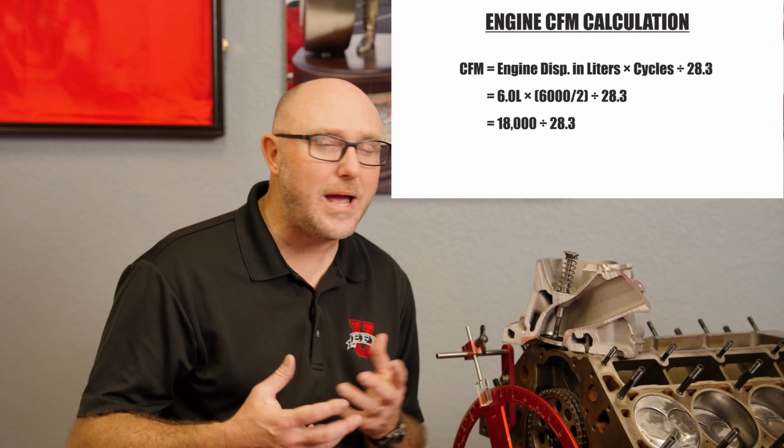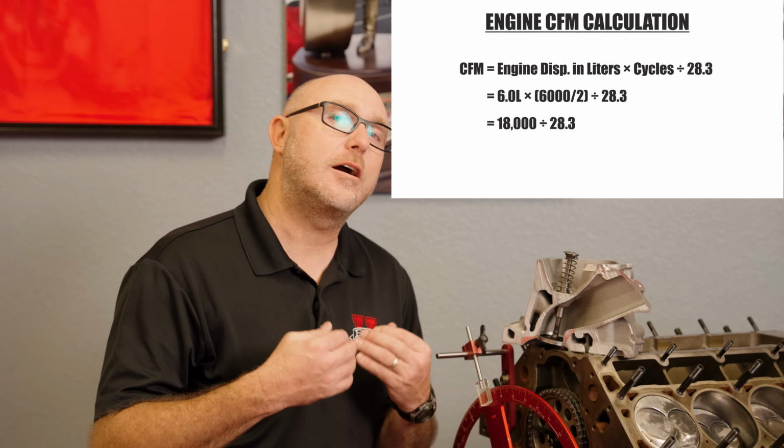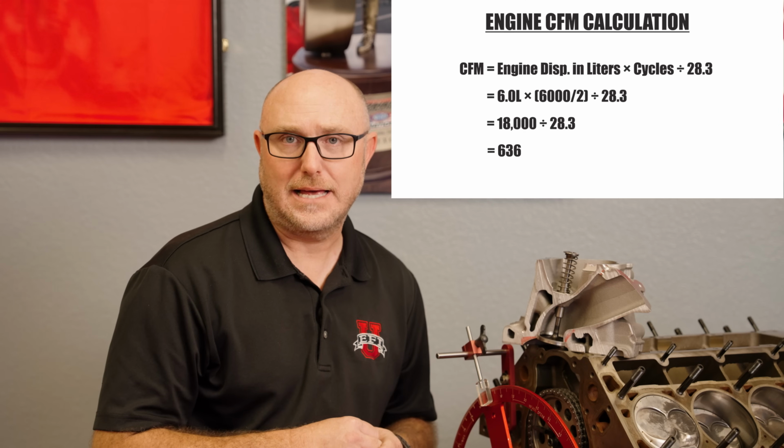The problem is nobody talks about airflow in liters per minute. We always talk about airflow in cubic feet per minute, so somehow we've got to convert. Well, it turns out that there are about 28.3 liters in each cubic foot. So if we take our 18,000 liters per minute and divide it by 28.3, what we would get is a total airflow for our 6-liter engine of 636 CFM at 6,000 RPM.